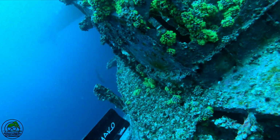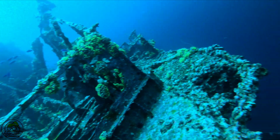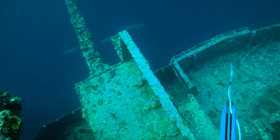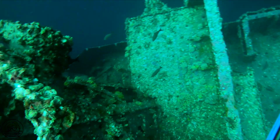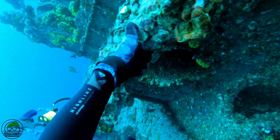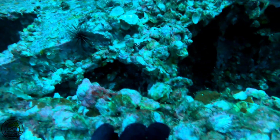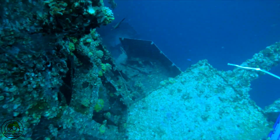Now, back to our regularly scheduled programming. Had to get distracted by sharks for a little bit. I love them. But it's really cool to see, after 19 years, all the barnacle and algae and coral that's accumulated on this ship and the kind of life that she brings.